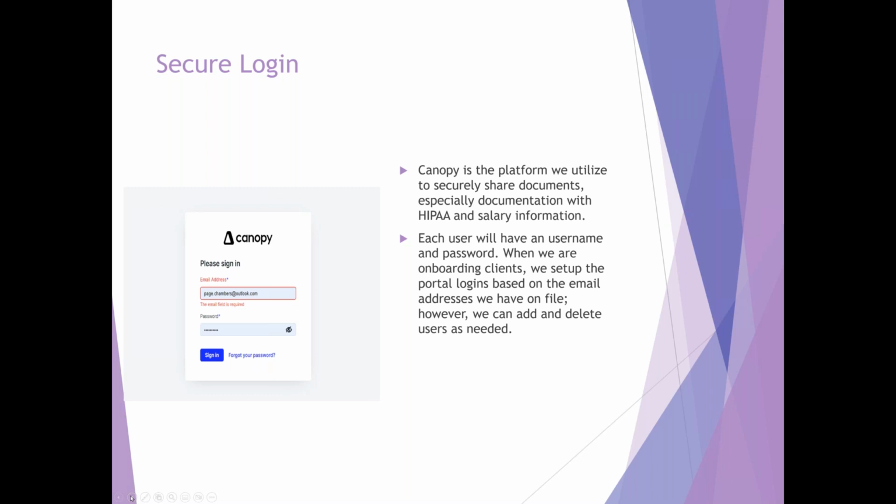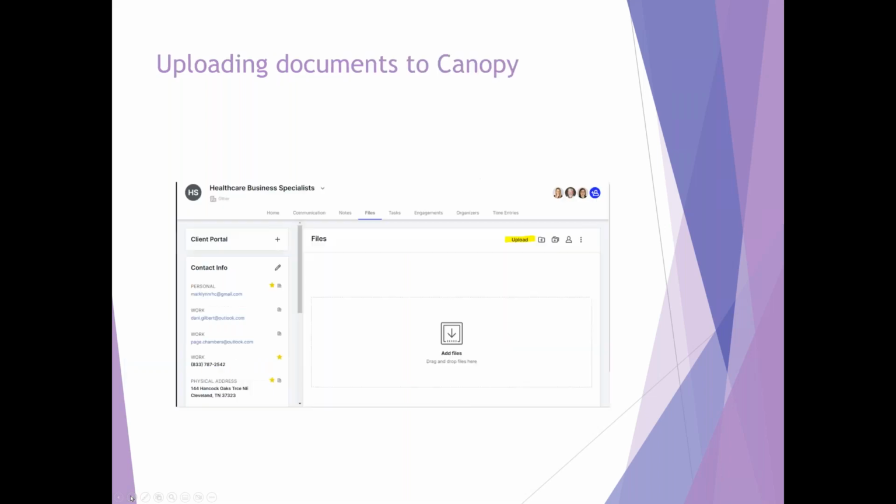And then we go in, add your email, and then it sends you an invitation link. I didn't have any of those to show a screenshot of, but it just sends you a link from Canopy, and it directs you to set up your email and your password. And then once you have your username and password, this is what it looks like when you log in. So Mark, you can go to the next slide.